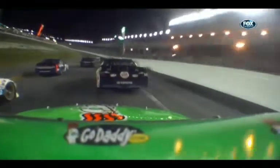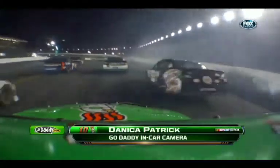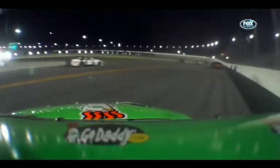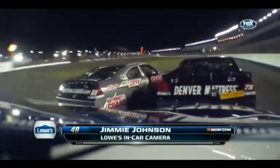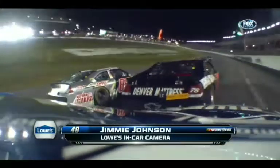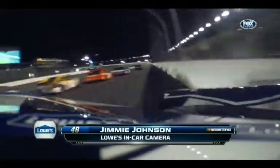Ride with Danica Patrick. He was just looking. Inside 2 wide. Oh, slow. Take up. Go low. And now with Jimmy Johnson. Inside only.